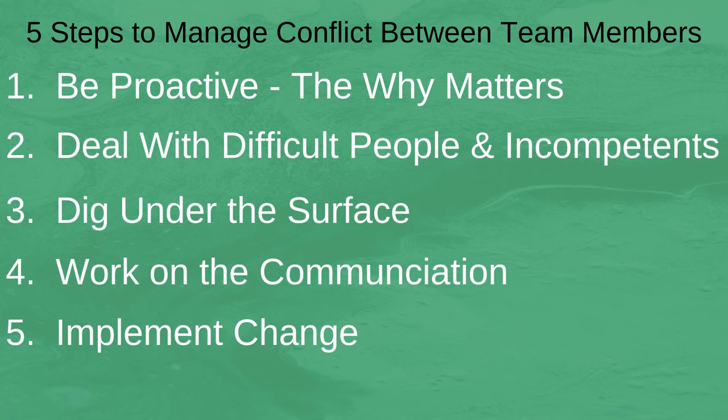The five steps to handle conflict between team members and between teams we've talked about are: firstly, be proactive, the why matters. Secondly, deal with difficult people and incompetence. Third, dig under the surface. Fourth, work on the communication. Fifth, implement change.